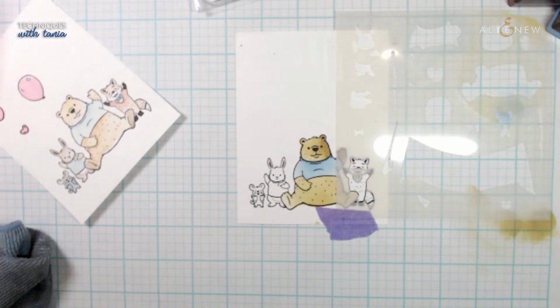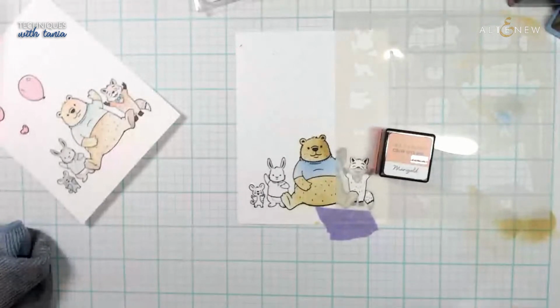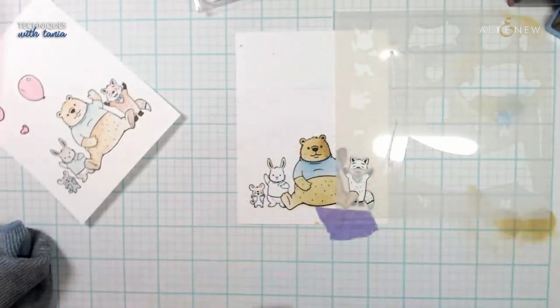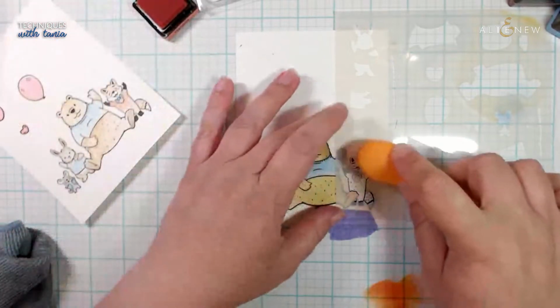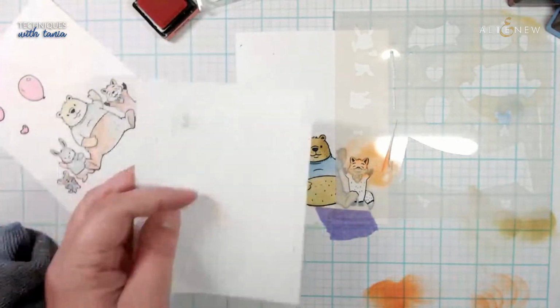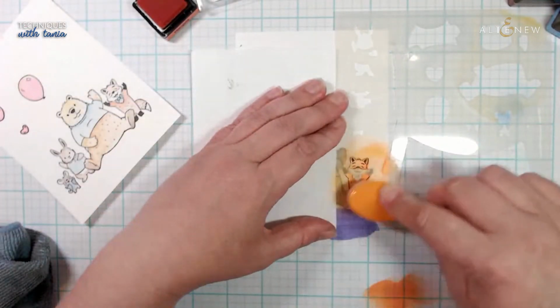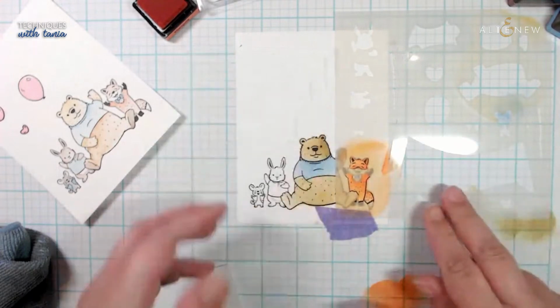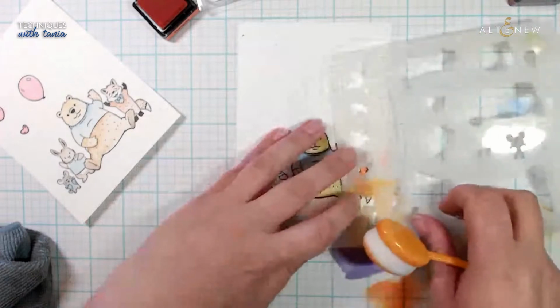And I'm going to grab this marigold, and I'm going to use the marigold on him. He's going to be a very, very bright orangey fox. Now you'll see I'm starting to head over into my bear, and I don't want to get that, so I just grab a piece of scrap paper, and I'm right over there. So there's my fox. He's all done. Check.